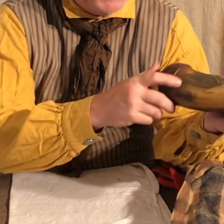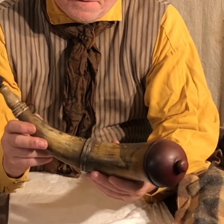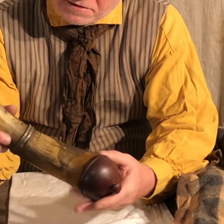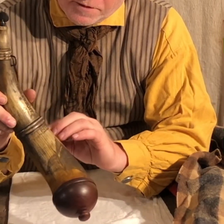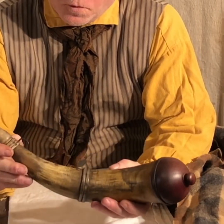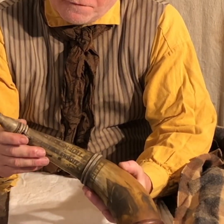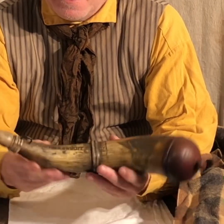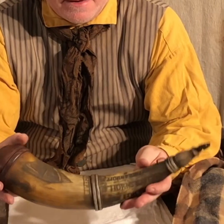It has a ship scene on it here with a small fish. It has Liberty scrimshawed in here, and it has an inscription on here: if horns you love, if horns you crave, now for one crown this one you may have. I thought that was kind of neat. I like the ship's inscription.